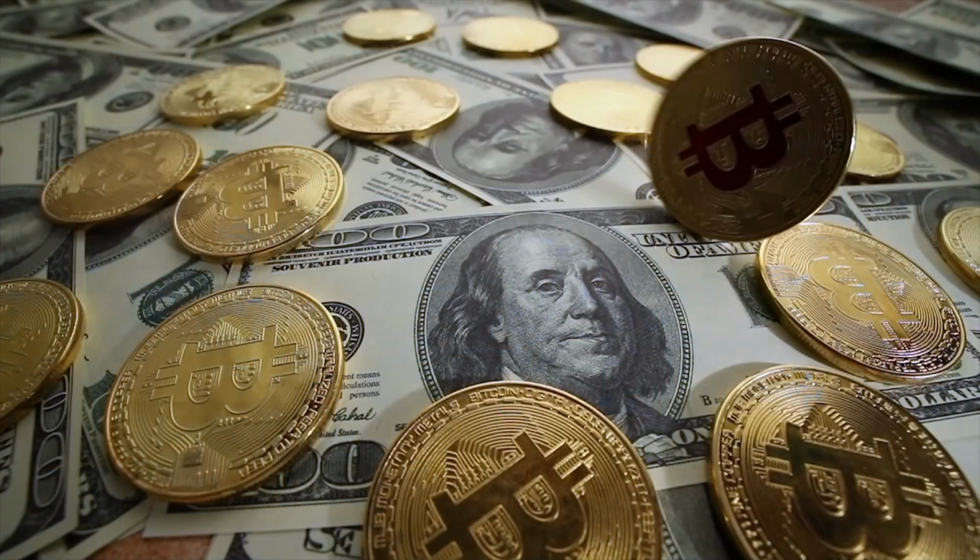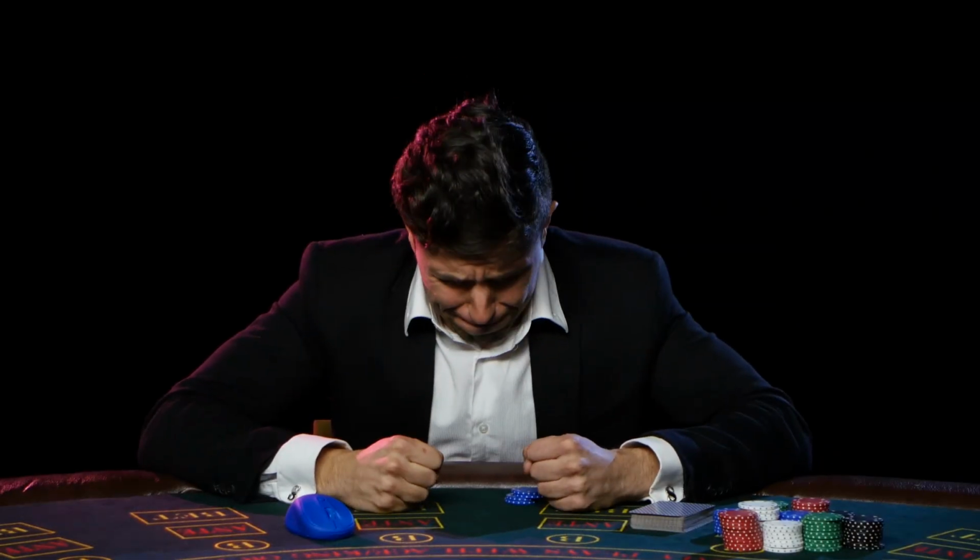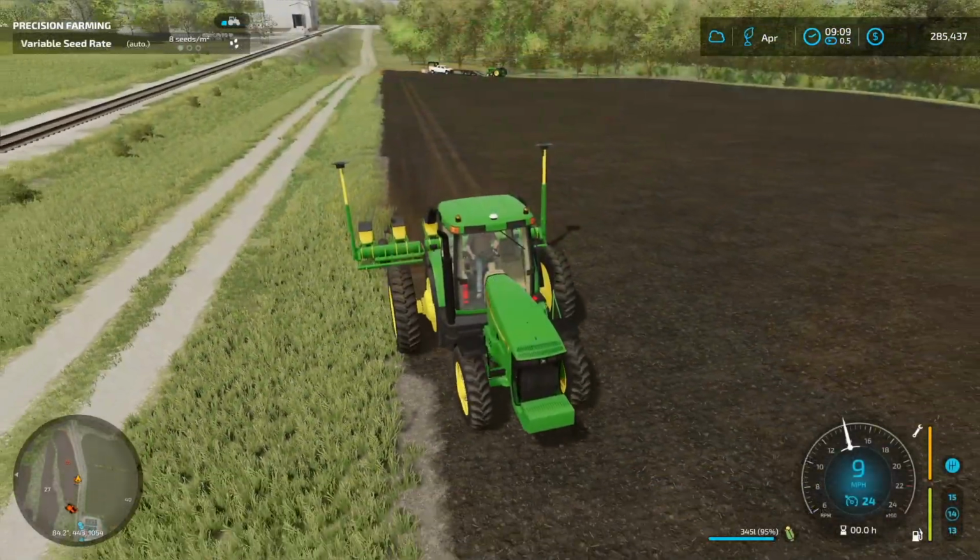After hitting it rich with Bitcoin, I decided to take my money and put it into farmland. Can we make money? Will we lose it all? Find out in today's episode of First Generation Farming.